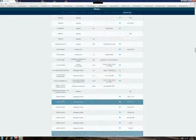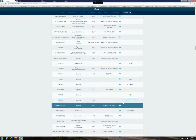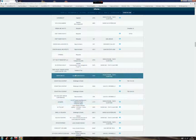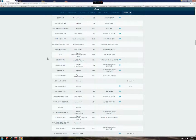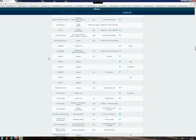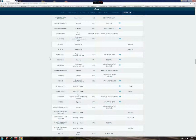What is going to be there is Lürssen. Feadship's going to have a few yachts. You can look through them yourself. I'm not going to do it, because otherwise it'd be wasting too much time. You click on that, and it'll take you to wherever the yachts are.